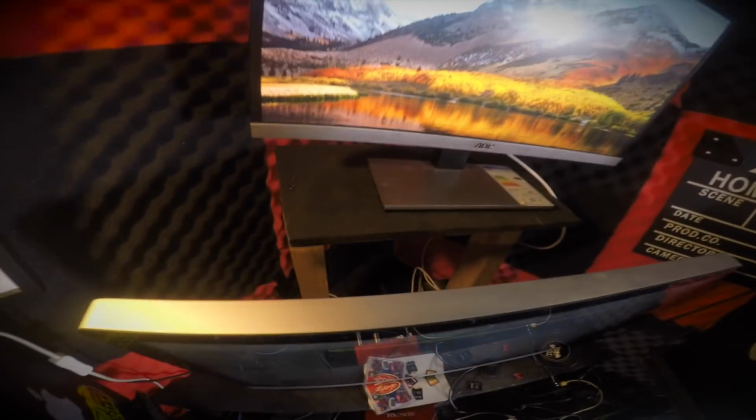So you see all these stands for the speakers and the stands for the monitors.